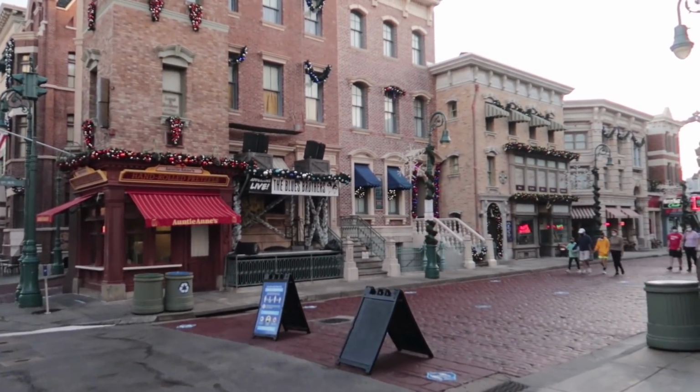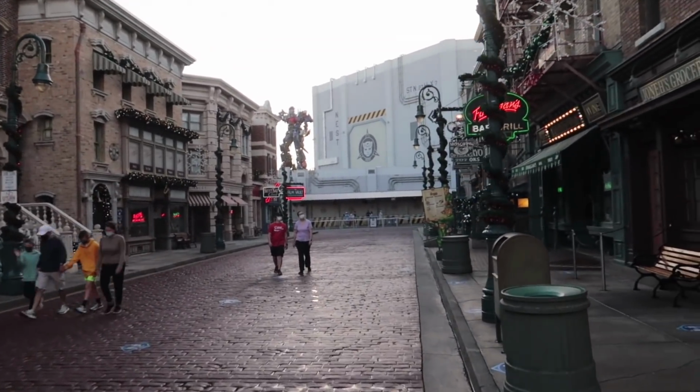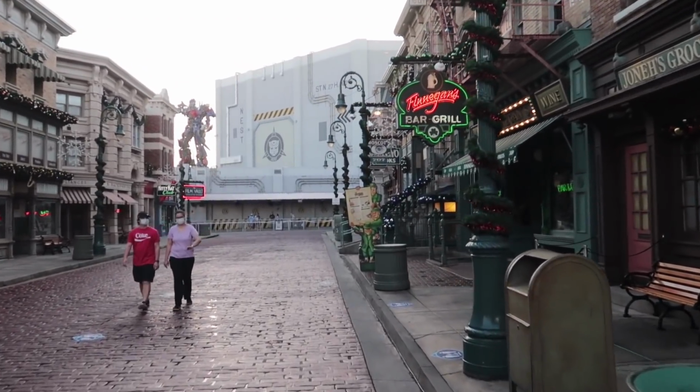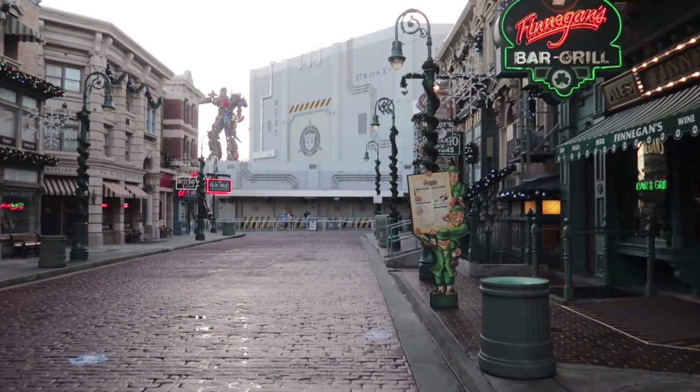Now, on the app right now, they're saying to check back at 11, 2, and 4 for Hagrid's. But that changes with the season. It sure does. You never know when that rule's going to change. That's right. In fact, I think it just changed for this week.